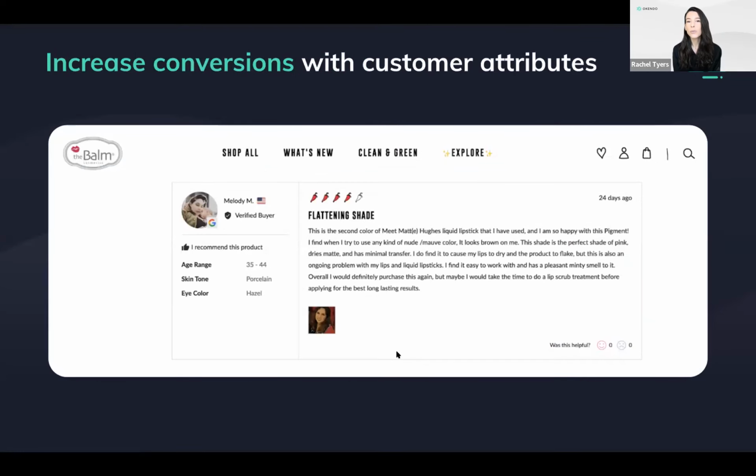You can also increase conversions with customer attributes. So you'll see here we're using age range, skin tone, and eye color. So as a shopper, I'm able to align my purchase decision with people that have similar characteristics to me. If I see that this person that has a skin tone similar to mine and they liked the product, then I'm more likely to convert as well.